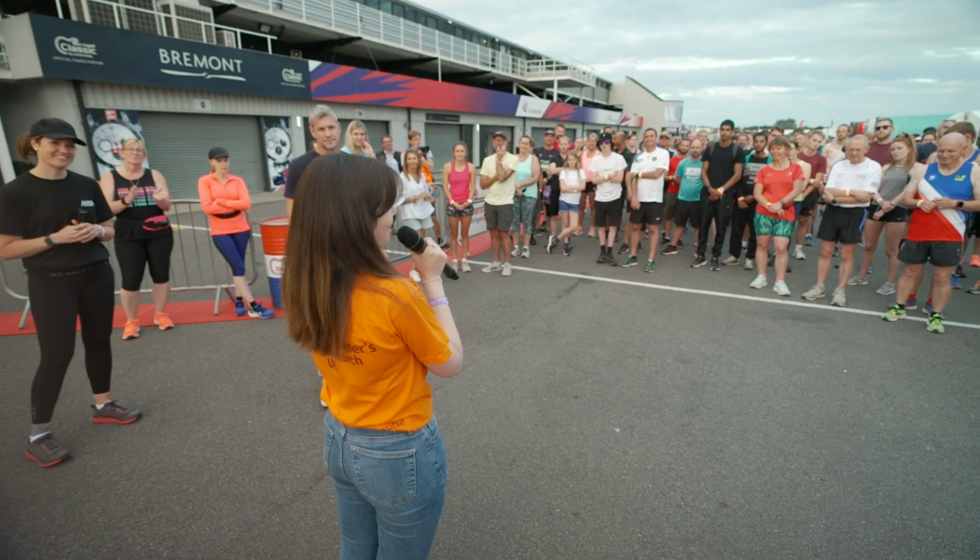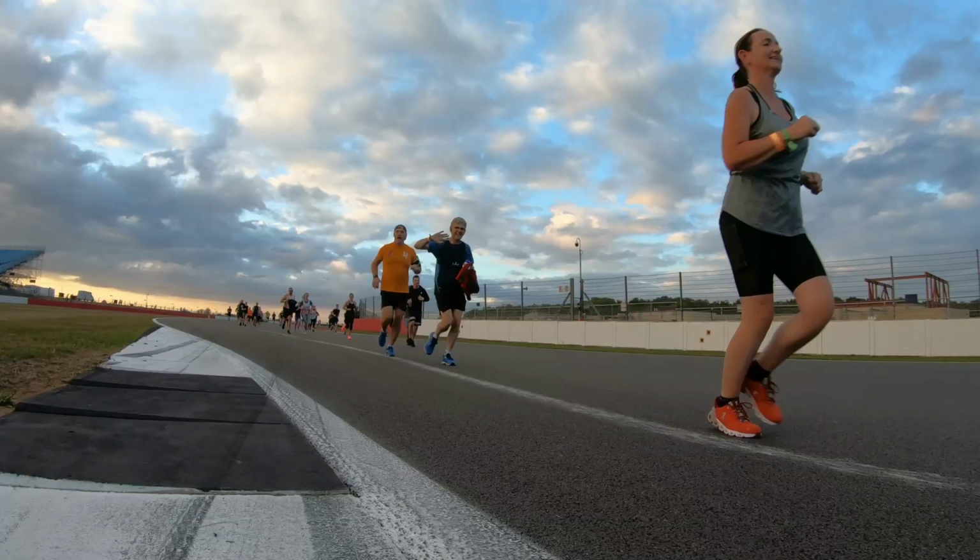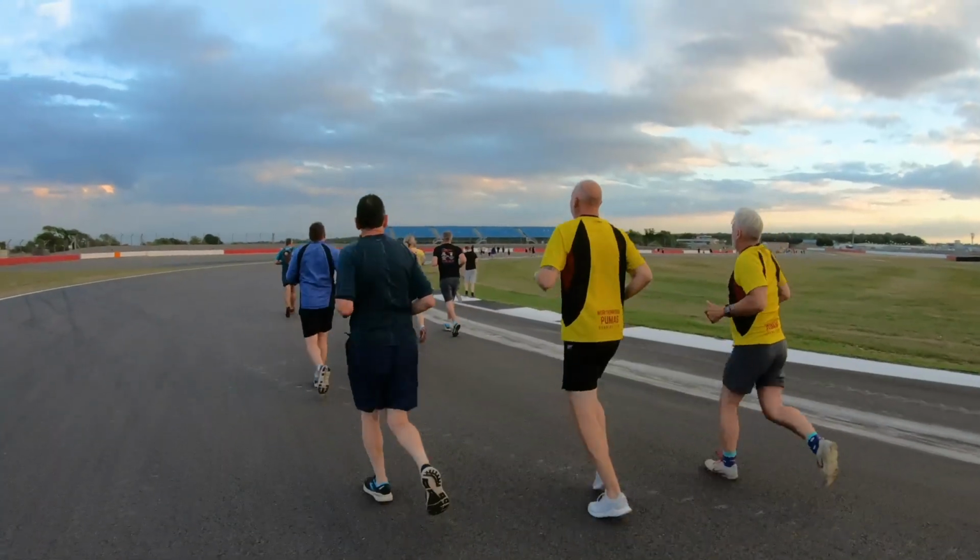The fun run is in aid of Alzheimer's Research UK, and they're the charity that the Classic has partnered with. And it's a really important cause because at the minute, if someone gets diagnosed with Alzheimer's, there's no cure, there's no treatment that is available to them, and it's really important to just get all that money into the charity and find something that can help people who are living with the disease. Absolutely. And how did you end up getting involved?